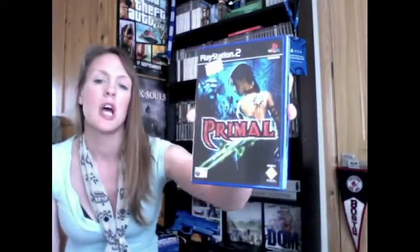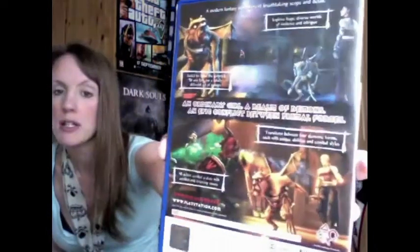Wasn't happy with it. Ratchet & Clank 3, I think this is a real nice title to play on the PlayStation 2 and obviously on the PlayStation 3 as well. I wanted to show you that. This game I've not heard of. The price is still on it. It's 99p. Primal. This looks really, really interesting, if you can see on the back there, guys.